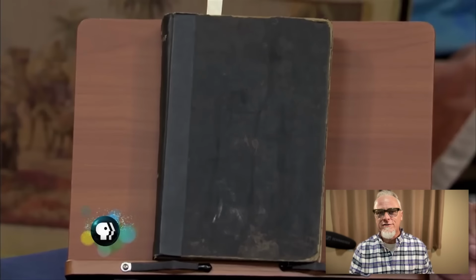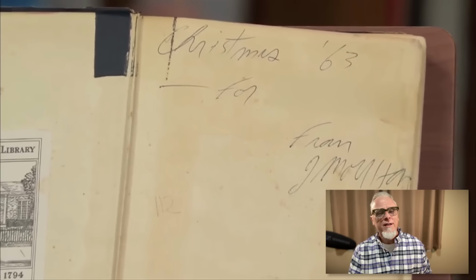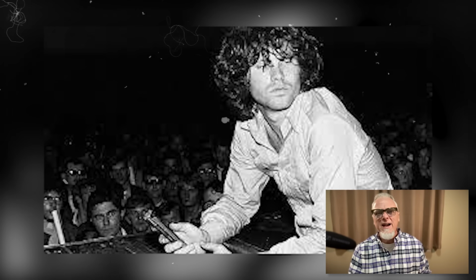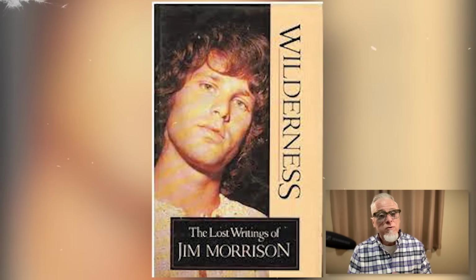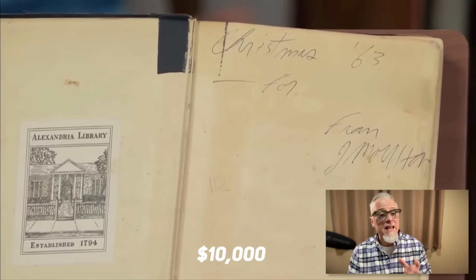Unravel the mystical layers with the book titled The History of Magic, connected to the iconic Jim Morrison. This book, gifted by Morrison in 1963, offers a profound connection to the inscrutable singer, songwriter, and poet. Jim Morrison, known for his dynamic role as the lead vocalist of The Doors, had a deep interest in the mystical, which is reflected in his choice of this book. Morrison's legacy is also marked by works like The Lords and the New Creatures and Wilderness Volume 1. What a wonderful early view into his life and his relationship with you as a young college kid. Recognizing the historical significance, the appraiser values it at $10,000. Yes. Wow. Yeah. I'm surprised at that.